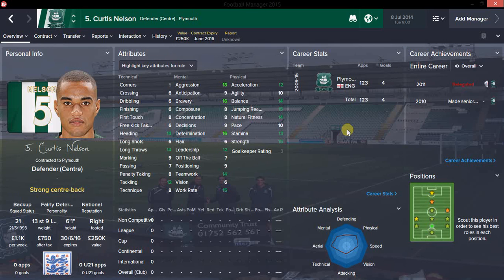Right back we go with probably my all-time favourite lower league defender, Curtis Nelson, aged 21 now, the captain of Plymouth, played 123 games for them in total. He's been with them his whole career. I remember from Football Manager 2012, this guy was being signed by me when I was playing in the lower leagues. He plays central defence, but look how versatile he is, guys. He can play all across the back, he can play as a defensive midfielder, even as a centre midfielder. We're playing him right back in our team to accommodate our two central defenders, but Curtis Nelson is a natural central defender, and he is one of my all-time favourites in the lower leagues, definitely my favourite defender. That's Curtis Nelson of Plymouth going at right back in our team.